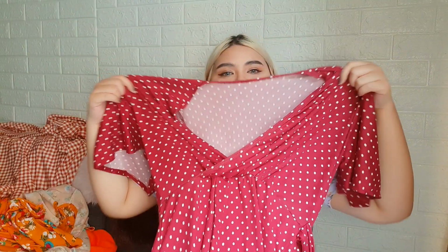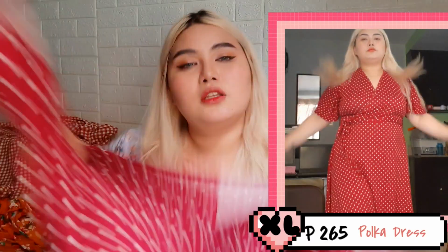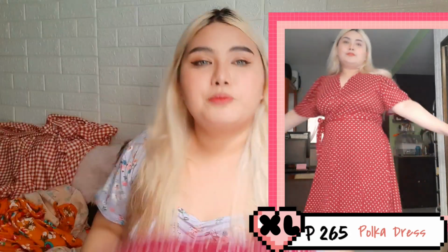Next dress that I got is this. Polka dot, see? A dress. Ang tela niya manipis lang din, pero hindi naman siya see-through. And very breathable din siya, hindi siya mainit. So, then, ito naman is if you're going to like formal kind of outfit, pang church outfit siya, something like that.